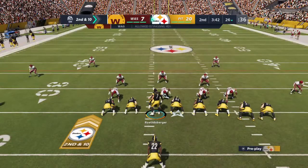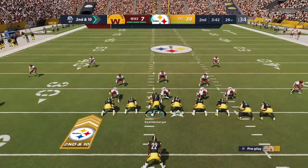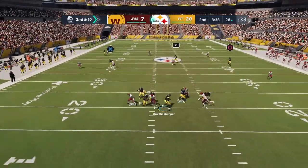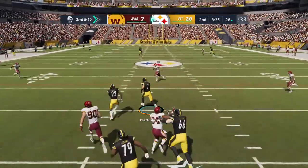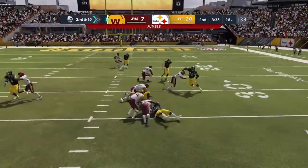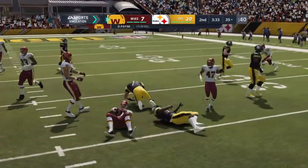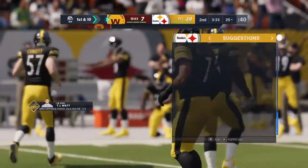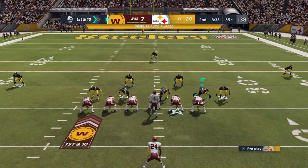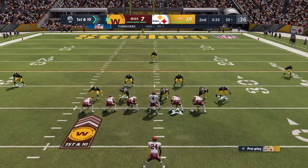Eric Ebron, the big tight end, is intended target. And now it's second down. 2nd and 10. Now it's Roethlisberger. Now been hit, and he lost the football. It's loose. And it's Washington that scoops it up. And his crew will take over with a football at the 35-yard line. Ball up to the 35 now as they come up on 1st and 10.